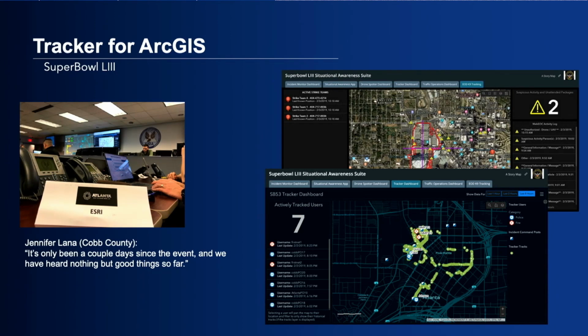Anyway, we worked with a number of organizations that came together for that event, and it was a similar thing. It was all about knowing where everyone's at, being able to have the individual become essentially a sensor, and providing that near real-time location sharing back into the organization to support the event. So that has really picked up for us. In fact, we're currently supporting Mardi Gras in New Orleans, and we're going to do the LA Marathon in a month. So from an event perspective, from a situational awareness perspective, Tracker is kind of a leading new technology for us.